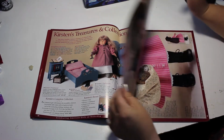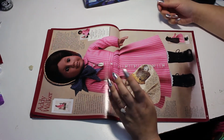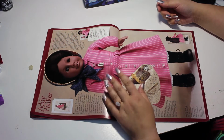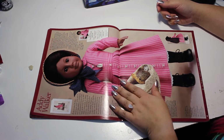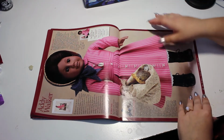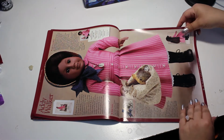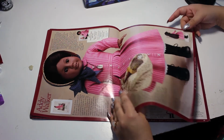I don't know. Next, Addy. Oh, my girl. I love Addy. I was so excited to get an Addy as an adult, and she is in immaculate condition from a childhood collector who loved her to death. And she has all of her accessories, and she's the best. I love Addy. Addy's book changed my life, and I am not even lying.